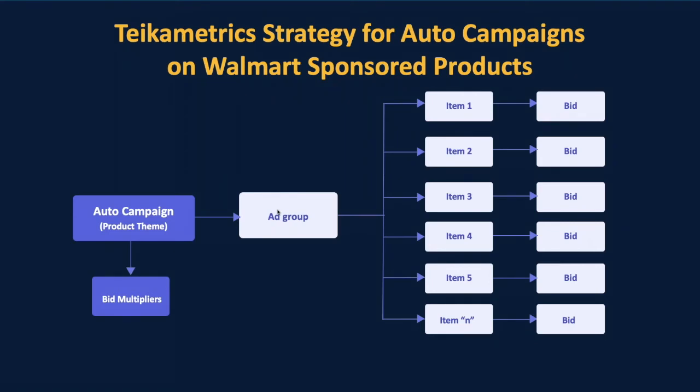So shifting gears here a bit, let's talk about automatic campaigns. The general best practice is, if products are very similar, say I'm going back to David Sunflower Seeds and I have 5 different flavors, you could have all 5 of those in one master automatic campaign. And then with one ad group, you can have each individual product listed. The beauty about Walmart's advertising program is you can adjust bids at the item level.